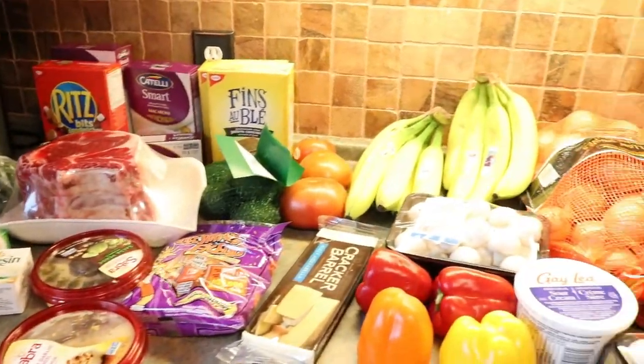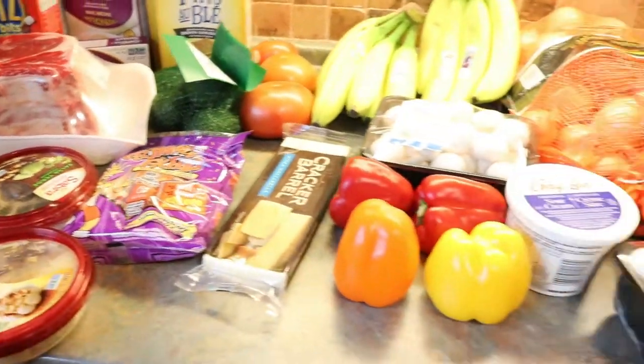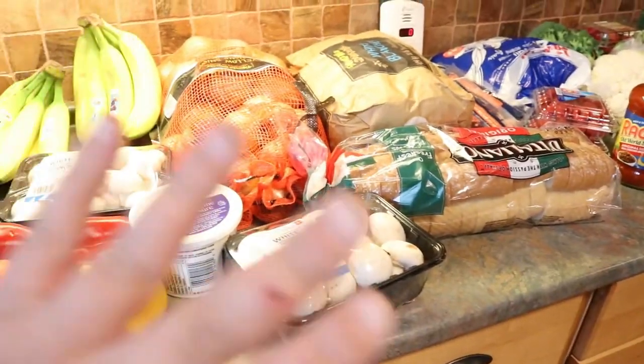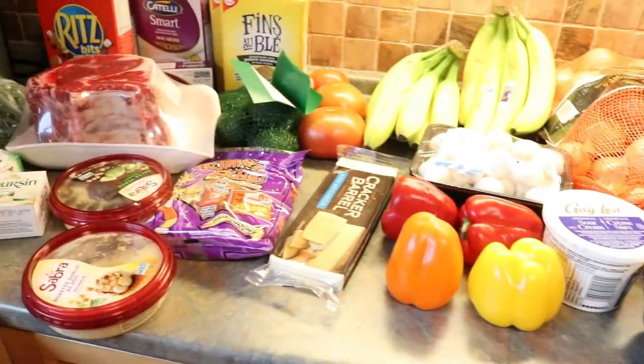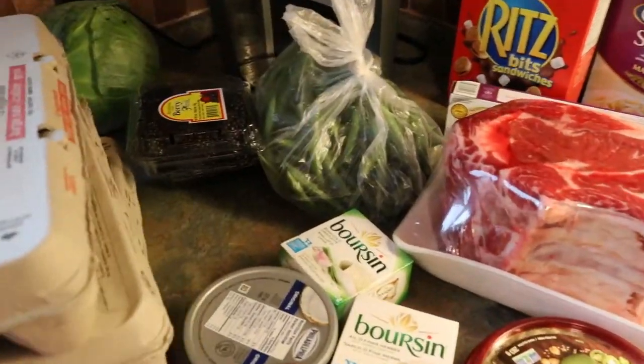Before we keep going with this clean with me, I want to show you guys what I got at the grocery store. I didn't do a full order, but I got quite a bit of stuff, as you guys can see. There is no rhyme or reason on how I placed this. I just threw it on the counter. Show you guys real quick before I put it back in the fridge.